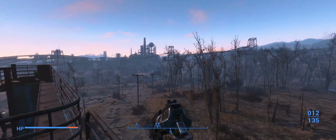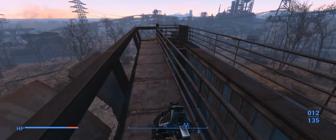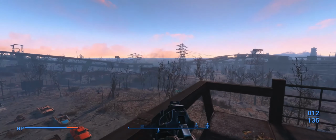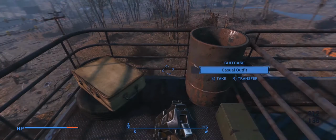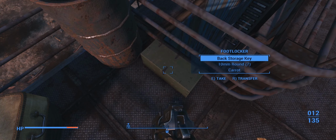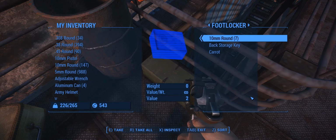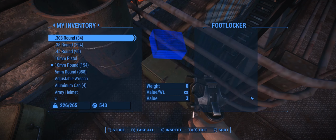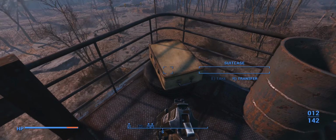All right. Look at this. This is my first daylight. Not quite full daylight yet. But holy crap, it looks good. This widescreen's pretty fucking impressive. Oh, back storage. I like it. I have back storage once. I keep pooping there. Take it. Yes. Casual outfit.